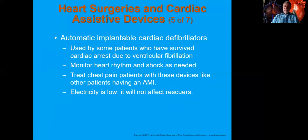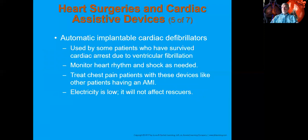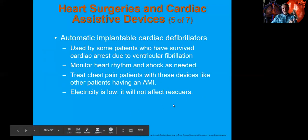Everybody who has one of these. And what's great is if you're actually touching them and that goes off, it is not going to affect you, right? Why does an AED have to shock at 200 joules, or why do we do that manually? It's because it's got to go through so much tissue, right? This thing is actually connected to the heart itself, so it's a much lower joule setting, and joules are just things we use to describe how much energy we're shocking someone at. But if the electricity is low, it will not affect you, and it's because it's connected right to the heart itself.